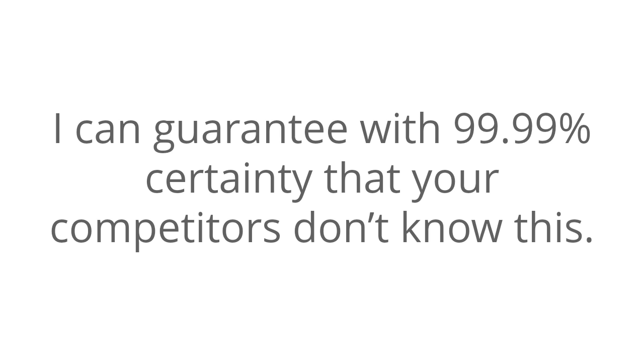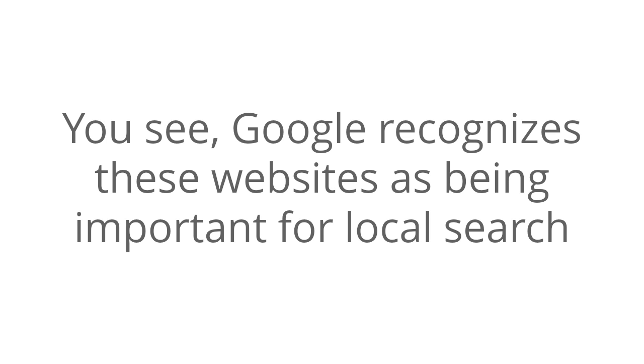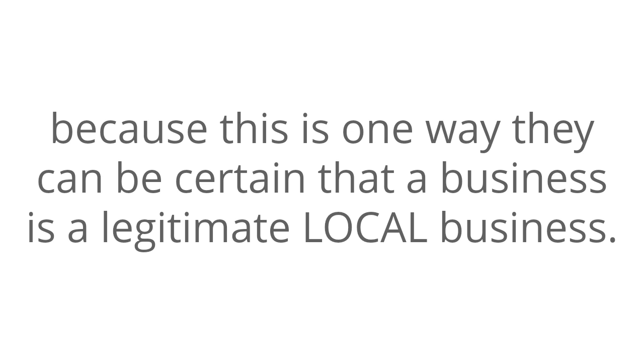Now, let me tell you about that little secret I mentioned. I can guarantee with 99.99% certainty that your competitors don't know this. Here it is. These little directory listings might seem like a nuisance, but they actually carry a lot of authority. You see, Google recognizes these websites as being important for local search because this is one way they can be certain that a business is a legitimate local business.